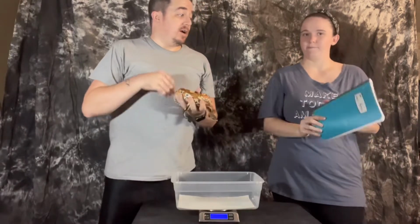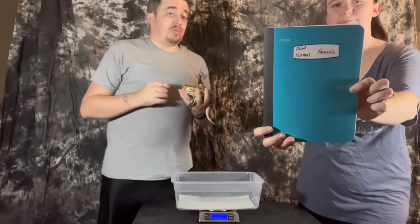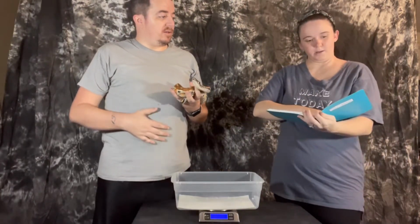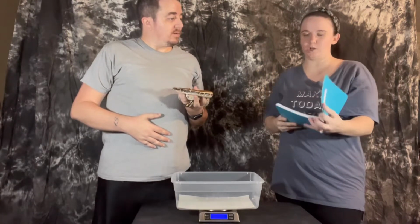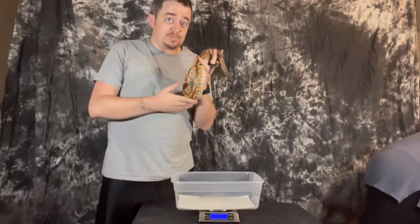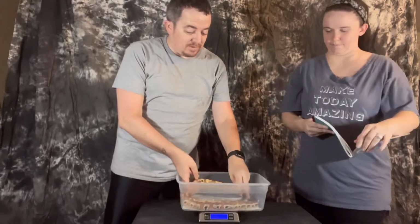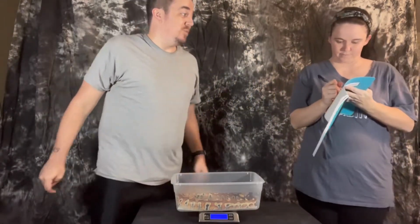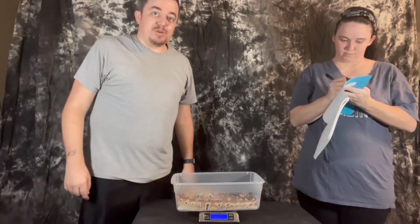Okay, now we actually keep records of all this. So if we look in there and see the last recorded date, it was July 28th, and she weighed 614 grams. 614 grams, the last weight. So this time, let's see what she's going to do. She weighs 726 grams. We're just going to write the date and the grams on there and move right along to the next one.